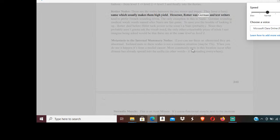However, Rotter was German and test writers tend to prefer French-sounding trivia. The only exception to this is Nazis. German-sounding medical vocab words named after Nazis are fair game. To save you the trouble of looking it up, Rotter died before Hitler took power, so he wasn't a Nazi, probably. Since they probably aren't going to ask the vocab word, the only other conceivable piece of trivia I can imagine being asked would be that these are at the same level as level 2.